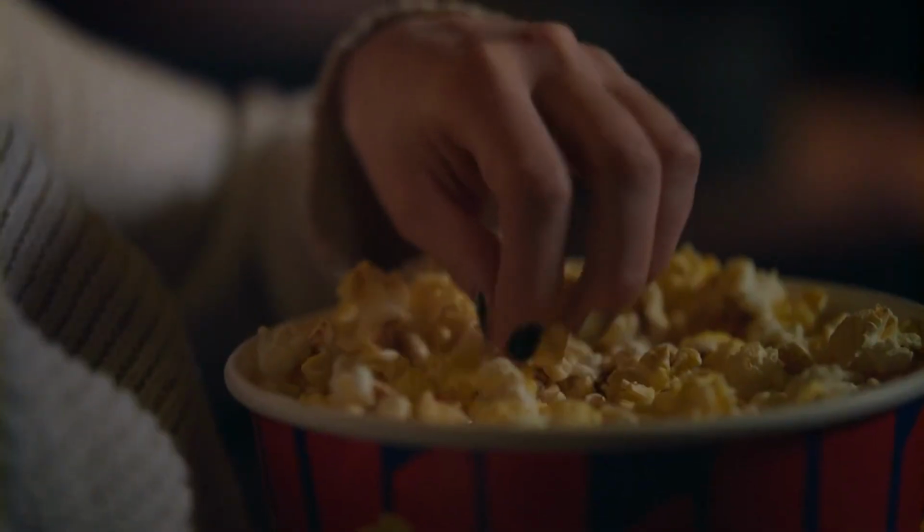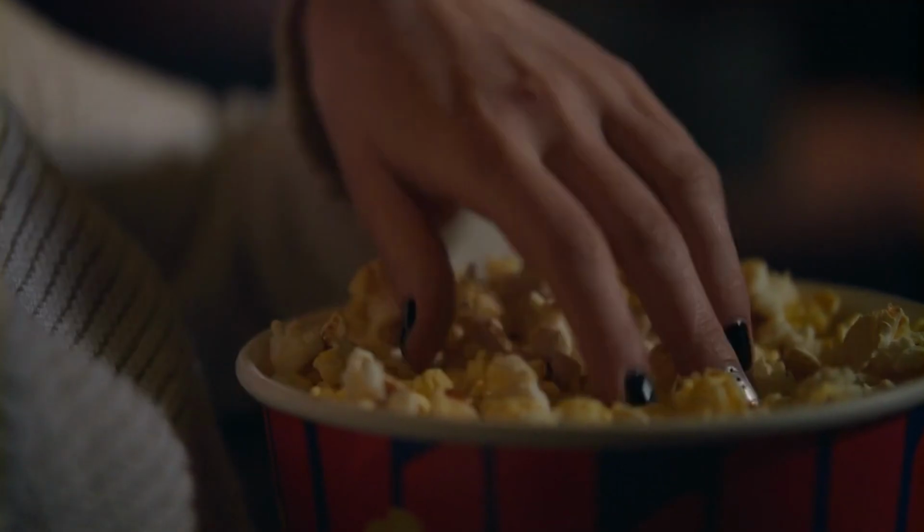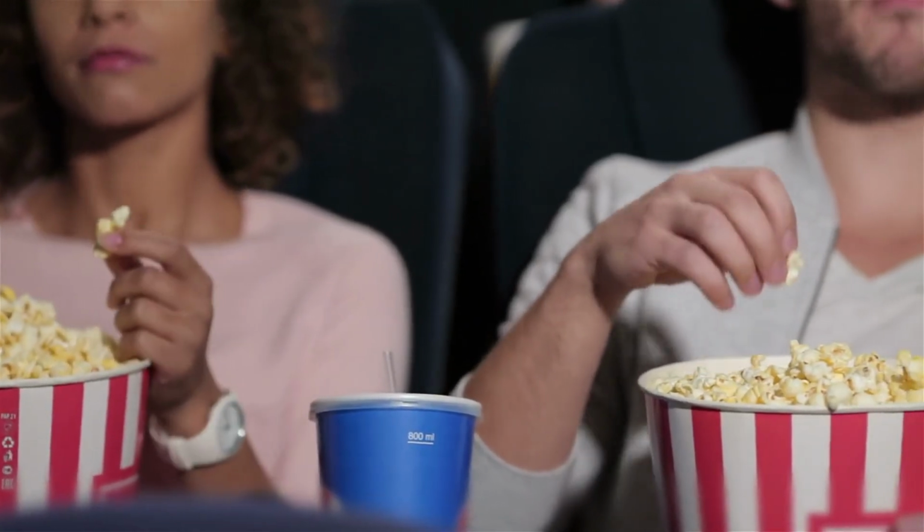Are you tired of boring snacks? Let's jazz up your popcorn. Today we'll share 10 creative flavored popcorn ideas. These will turn any movie night into a gourmet treat.